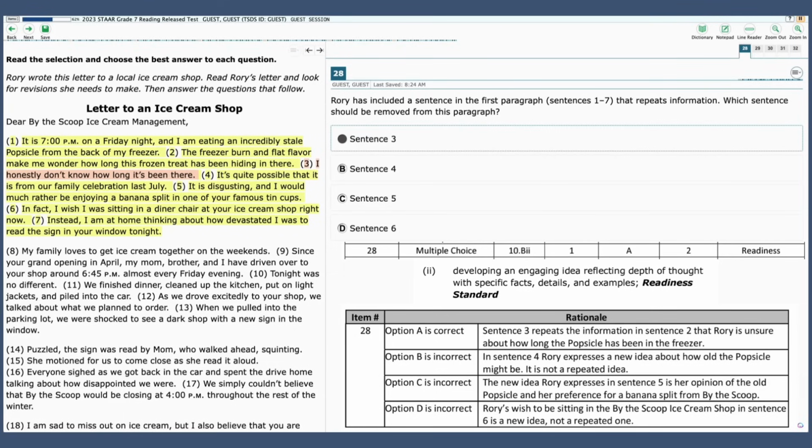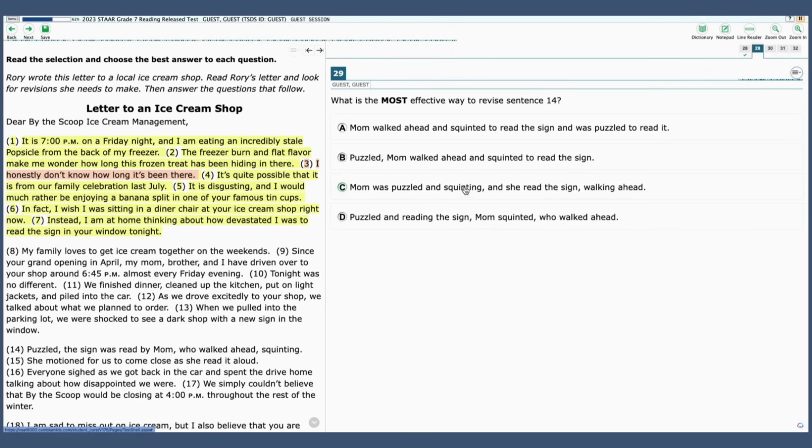This question is labeled as 10BII, which is developing an engaging idea, and a lot of times it comes down to the details, and so specifically here, this is removing repeated details. All right, let's look at 29.